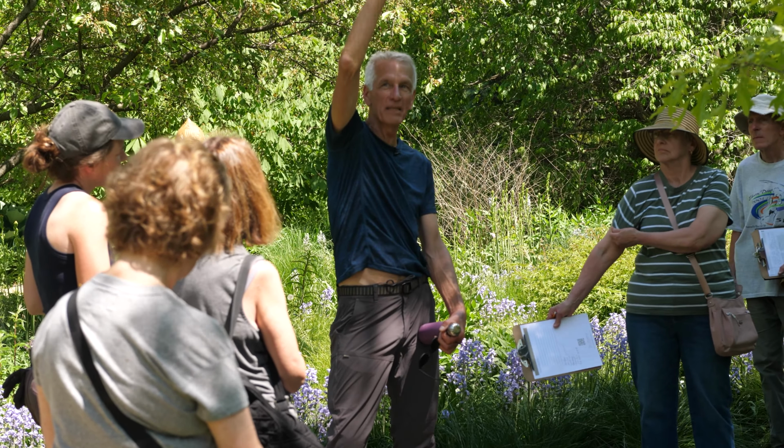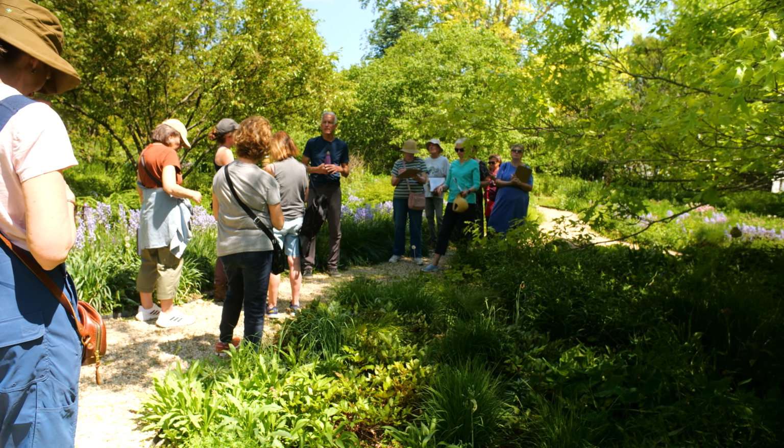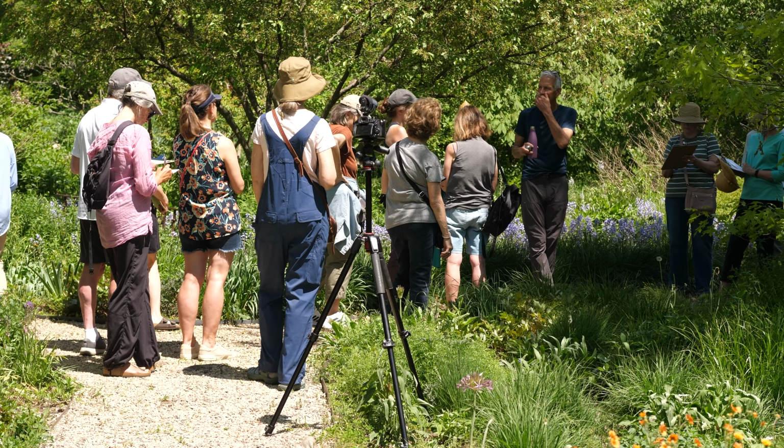Arborvitae that the deer don't eat, and I didn't get the name. Yeah, so Thuja plicata, P-L-I-C-A-T-A. Thuja is the arborvitae genus, T-H-U-J-A. Often called the Western arborvitae, and then there are cultivars that are hybrids of that.